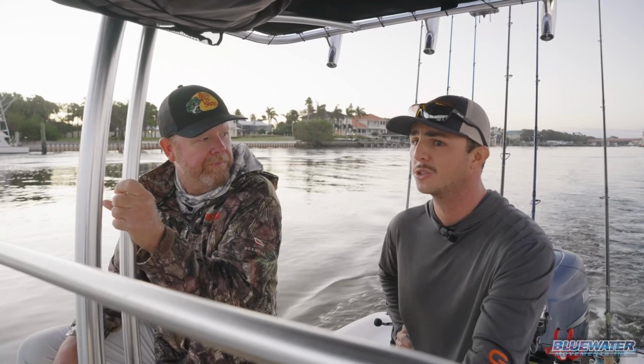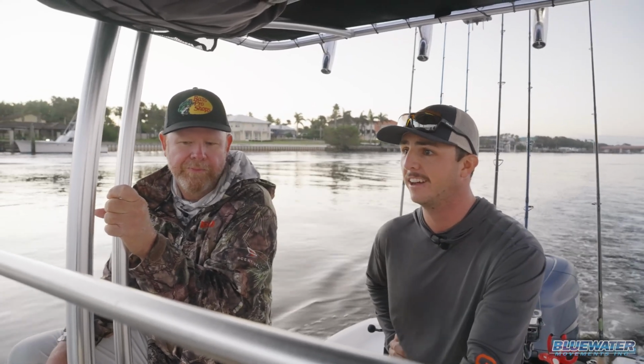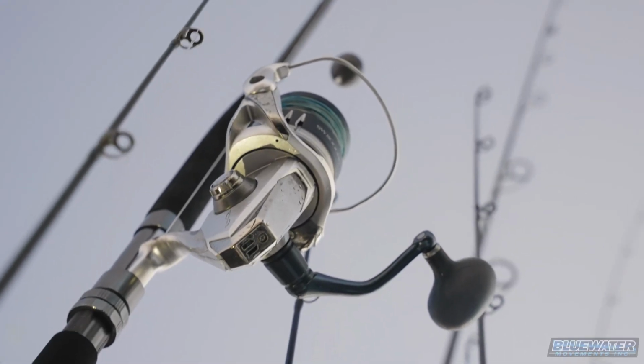There's a lot of sharks cruising around in this area as well, and big snappers that have been mixing in with some of those snook and redfish, so we'll see what we can get into. Captain Matt Brockman, Keeping It Salty. That's right. Let's go.